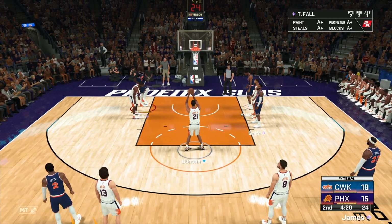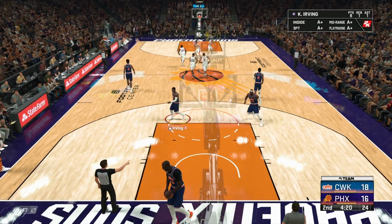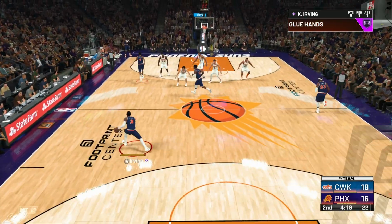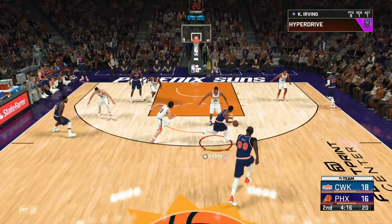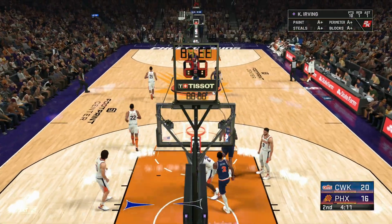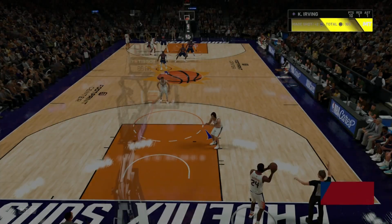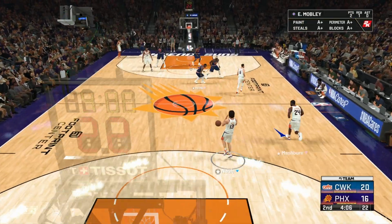At the line for two. Both shots good from the stripe. It can help a big man's game to hit those free throws. It keeps the defense from getting too aggressive. Here's Irving. Lays it up and banks it in. Irving's got 10 points in the game. They're just taking what the defense gives them, and right now, that's the interior.